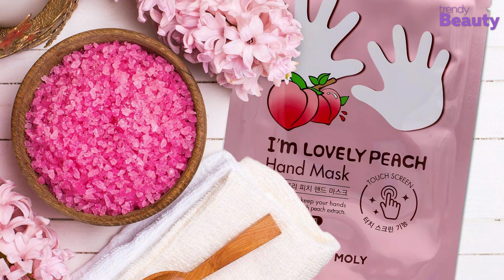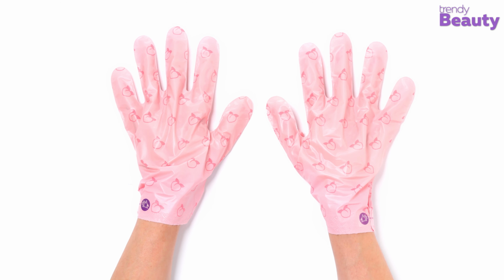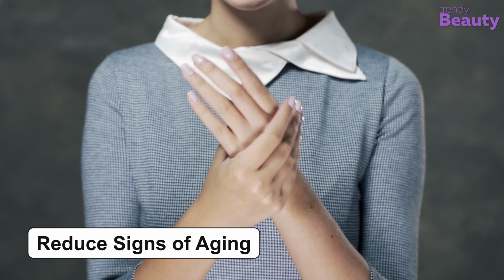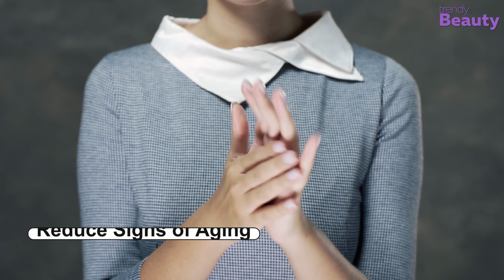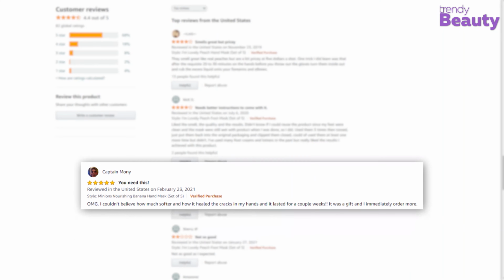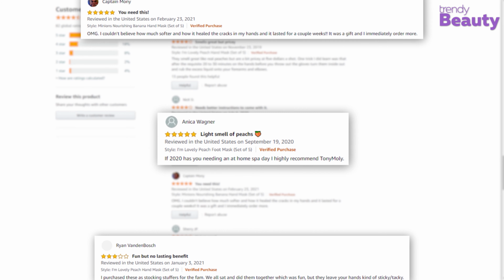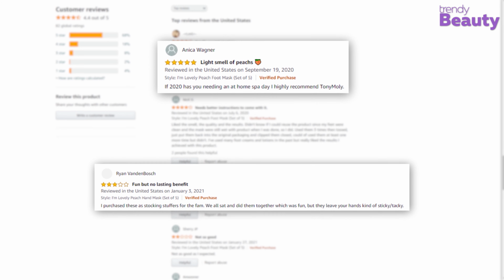It has the goodness of peach and peony extract that soothe and calm redness while pampering your hands. The product also contains the greatness of honeysuckle extract, as it has hydrating quality. It reduces the signs of aging while intensely hydrating your hands while naturally firming skin. The I'm Lovely Peach Hand Mask has earned much popularity, and users loved the light peach smell of the product. But some of the users complained that it doesn't give a lasting effect.